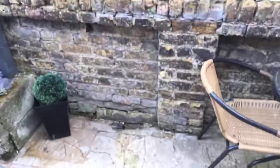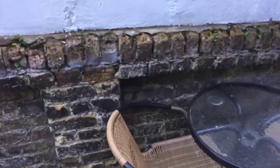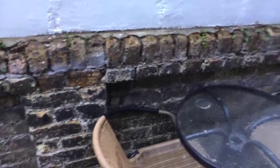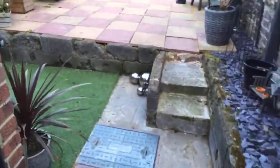So we've just been asked by someone what direction the garden does face. I believe it's an east-facing garden. I know it's an east-facing garden, but it is long enough that it wouldn't be an issue, full stop, which I'm going to show you now by taking you to the whole length of the garden. But it is actually an east-facing garden, to answer your question.